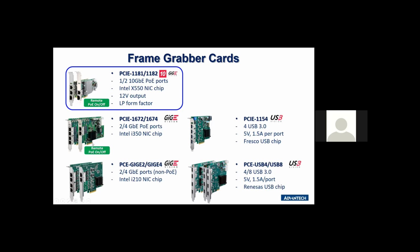And all Advantech PoE cards support remote PoE power on-off. What is this? We offer software API for your software to turn off and turn on the power of PoE. When the PoE camera is frozen and not responding, your engineer doesn't need to go on-site to reboot the camera. You just use software to reboot the frozen camera to resume its function. It is very convenient.